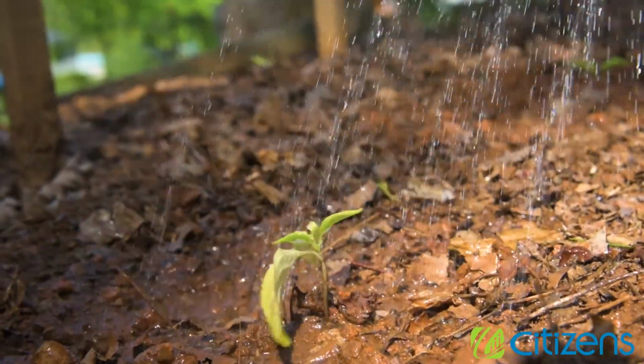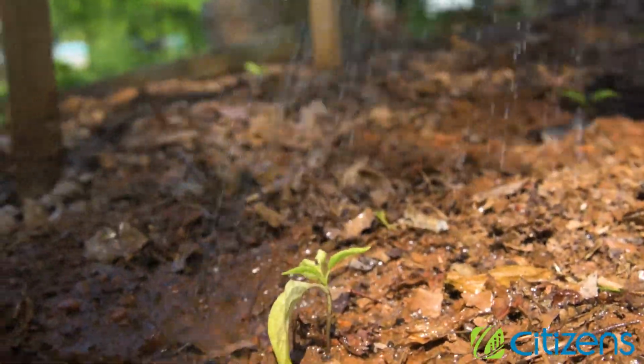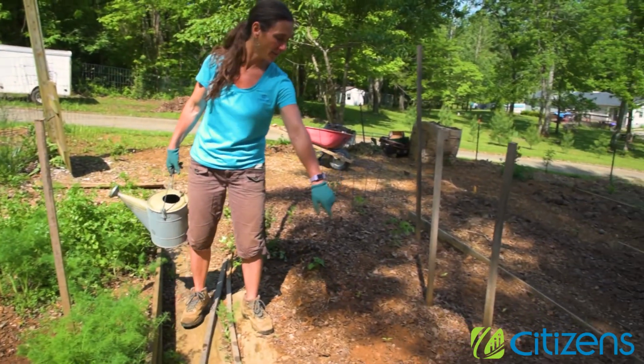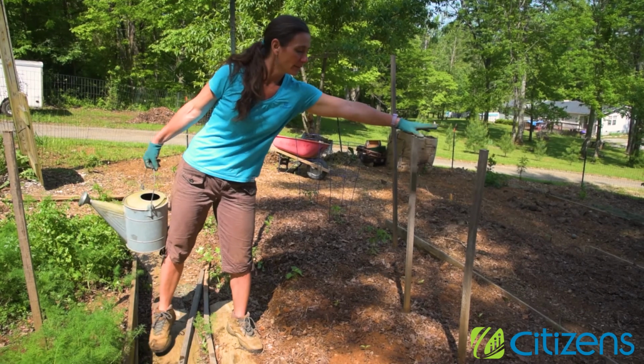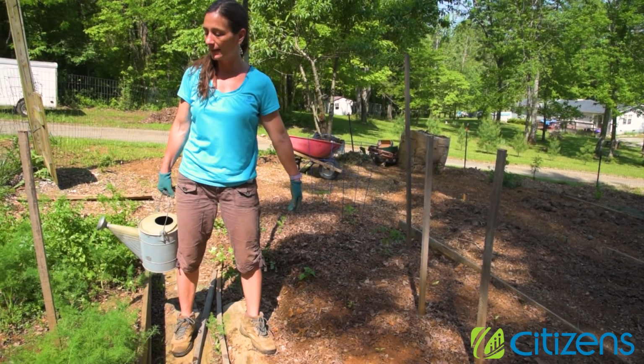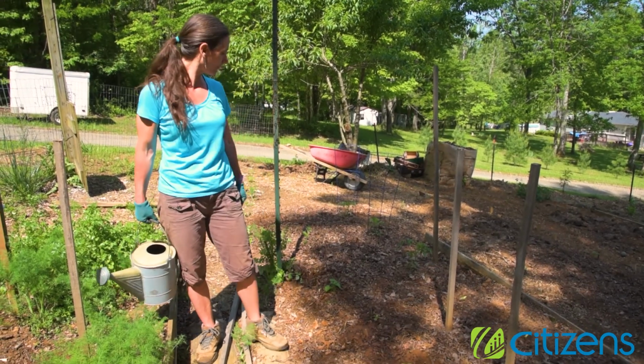So I've got 2 right here. I put these stakes in to tie them up. Hopefully they get big enough that they'll need that. And then I have 6 down here, and I put 2 stakes in the middle of them that I can tie them all to just to hold them upright. And those are jalapenos.